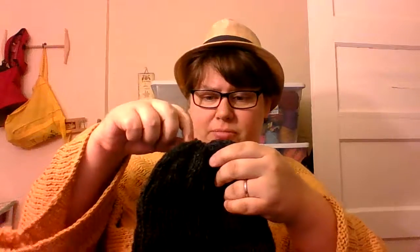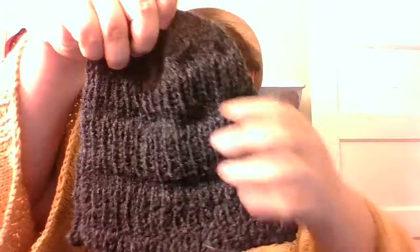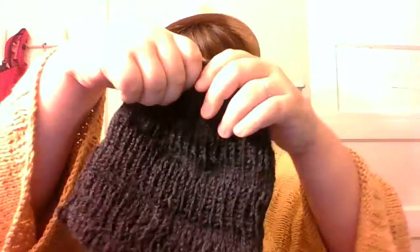The second FO, I've been knitting a lot of hats. It's that time for the craft show to come along. And so the first hat that I finished, this is my Comfy Little Hat by Christina Roy. And there's a loop right there I need to pull in. But it's just a vanilla hat.